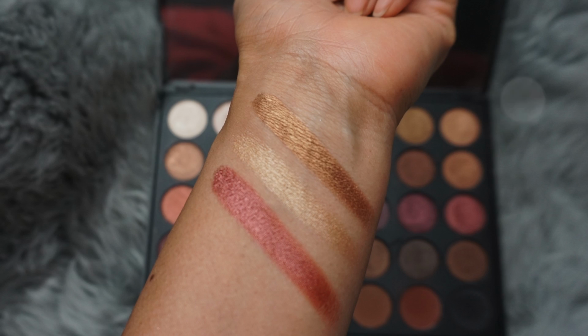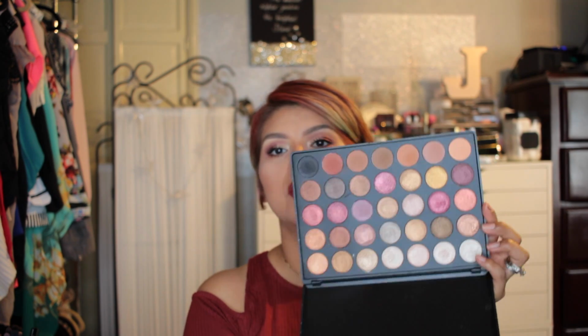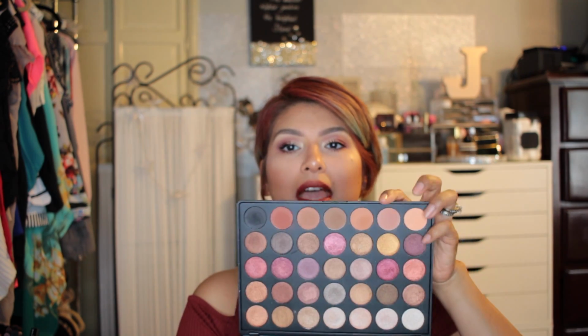It is just so beautiful. I've been using this almost every single day. I even traveled with this palette because it's perfect. It has all the shades and it's pretty thin. There's not a shade that you'd be missing with all the mattes and all the shimmers. I love this palette. It's a 35F from Morphe.